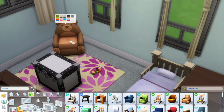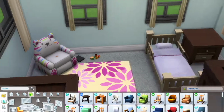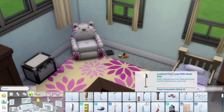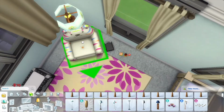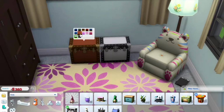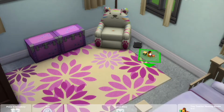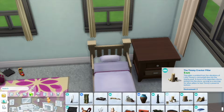And I actually love how their rooms turned out. I've been, again, really getting into decorating kids' rooms lately. Do you see that lamp? That lamp was my favorite one that I've just put away. This one has a lampshade. It's average.